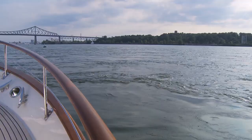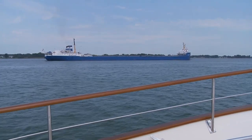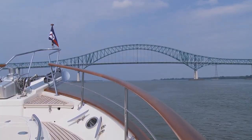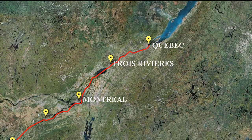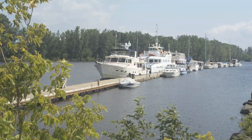We were soon back in the grip of the fierce current. Along with the Lakers, we now began to see conventional freighters for the first time since leaving the Hudson. We stopped for the night at Trois-Rivières, so called because here the St. Lawrence River splits into three channels. The tidal range in Trois-Rivières is 3 feet, but in Quebec, 67 miles downstream, it can reach as much as 18 feet.